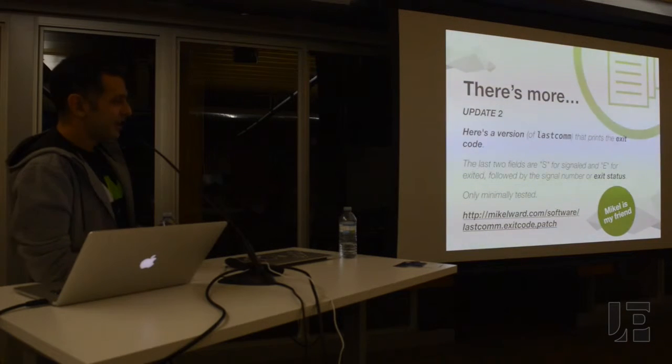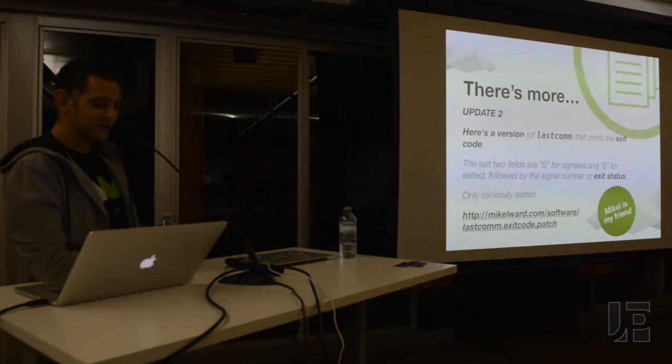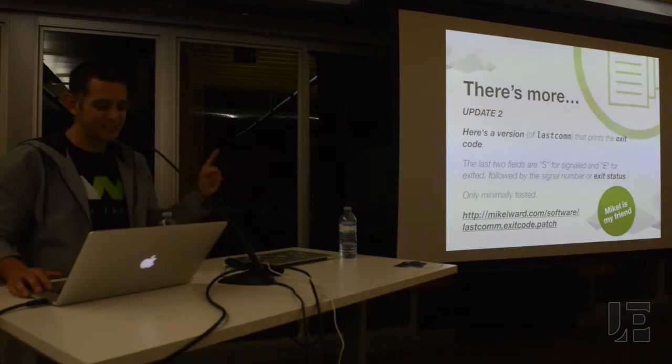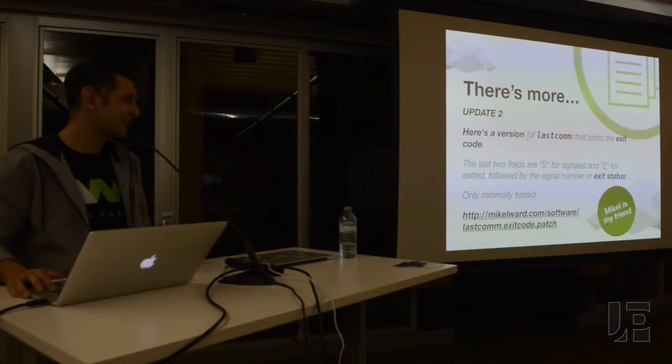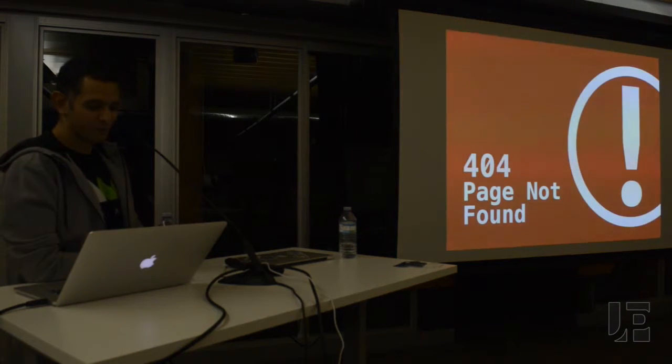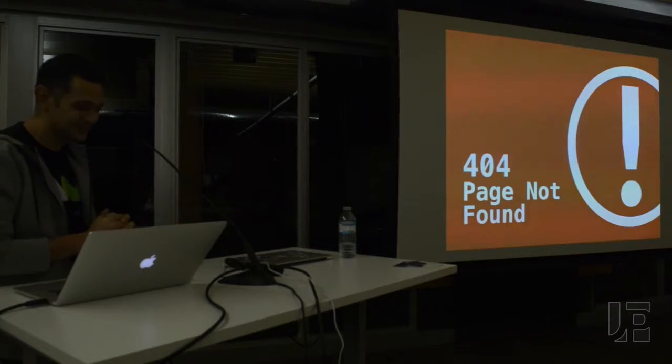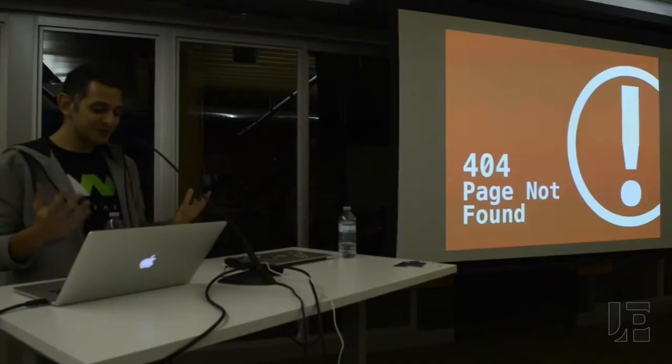"Update 2: Here is a version of lastcomm that prints out the exit code. The last two fields, S for signal, then E for exited, followed by the signal number or exit status. Only minimally tested." It doesn't matter, I'll take that, right? Of course, 404, page not found. What did you write, Michael? What did you write? We had to find out some way.